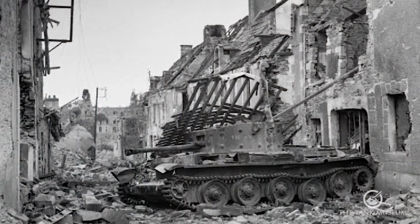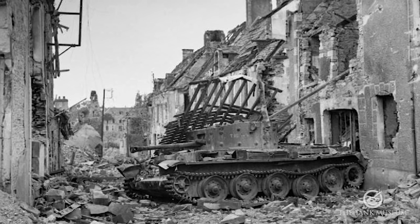And having done quite well and reached their initial objective, they stopped for a cup of tea at a place called Villers-Bocage. And as an illustration of German dastardliness, the Germans then counterattack while the British are having tea. It's an appalling war crime. And the German counterattack at Villers-Bocage was led by Michael Wittmann.